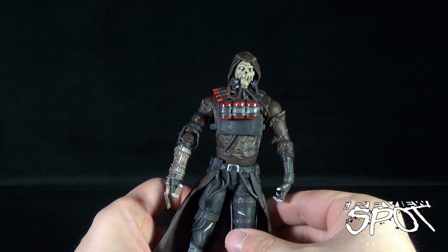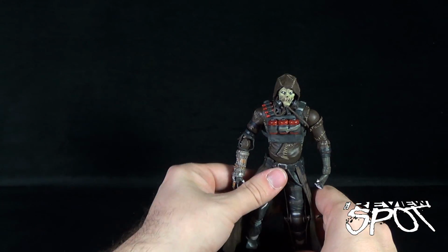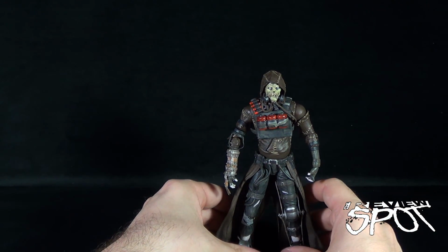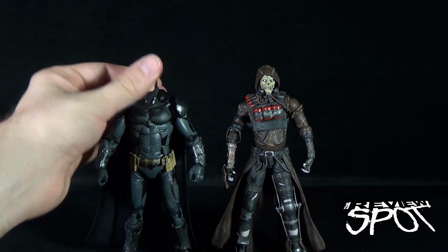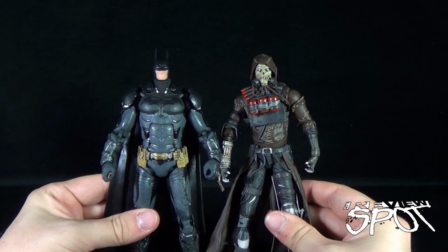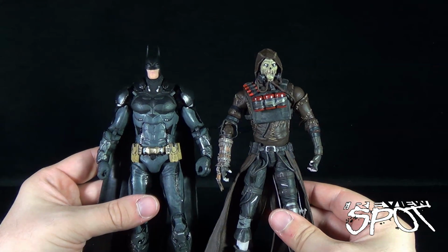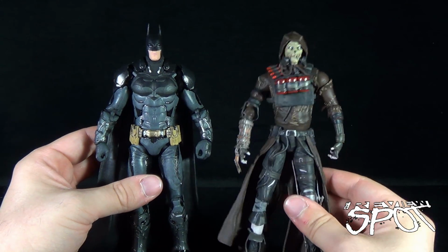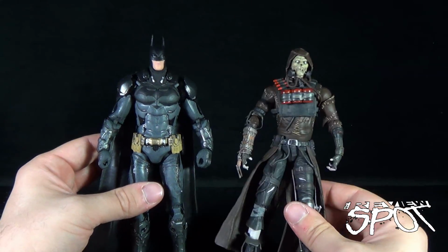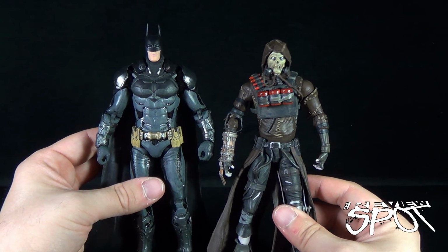By the way, for scale comparison, we'll put Scarecrow right there. Hopefully he gets in the stand. He doesn't, again, come with any sort of display stand, which is a shame, but let's bring in Batman. There he is. There are the two right there. Good contrast to one another: the armored-up end of Batman here, and then the more ragtag Scarecrow. Good combination between the two.